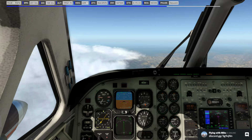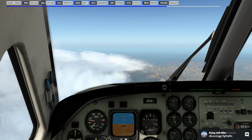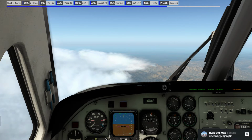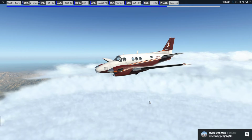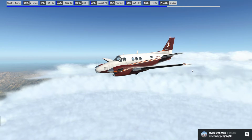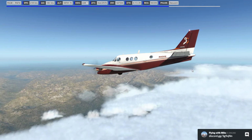And again, at 18,000 feet, we're going to also set our altimeter setting, which currently is 30.06. Let's go ahead and do that right now. Okay, so air temperature is minus 29 degrees Celsius. Let's get outside the airplane. Give you a little look at this.